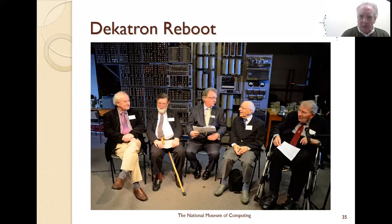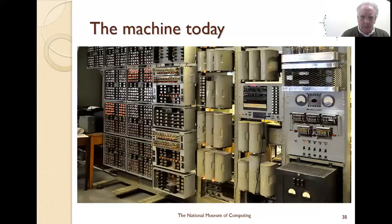The machine itself now, a slightly better picture, is used absolutely every day. Hang on, we're in COVID, aren't we? It was used absolutely every single day. School parties visit the museum pretty well every day, and hopefully we'll restart shortly.